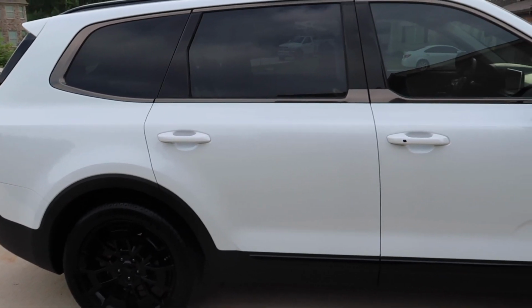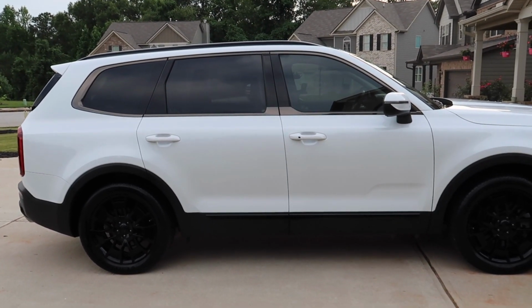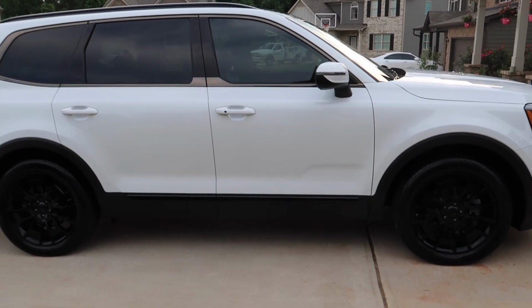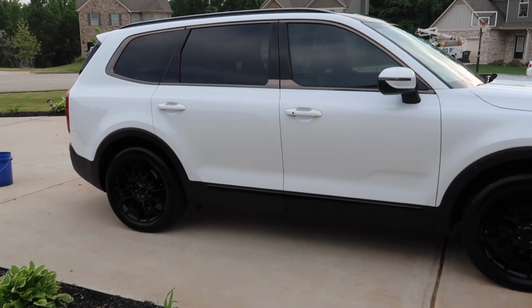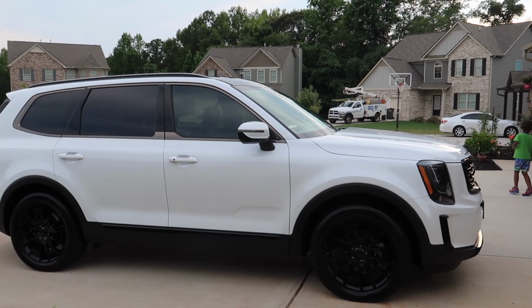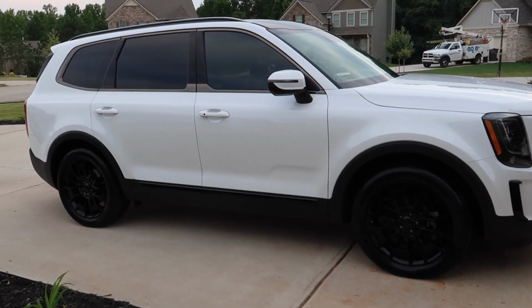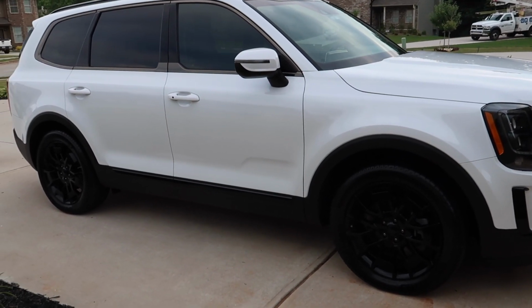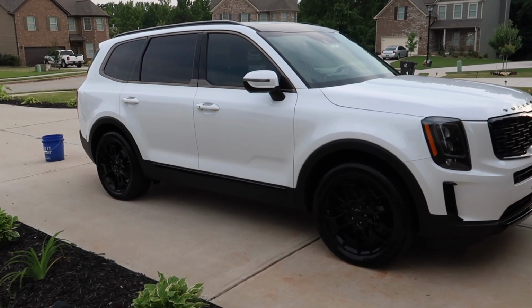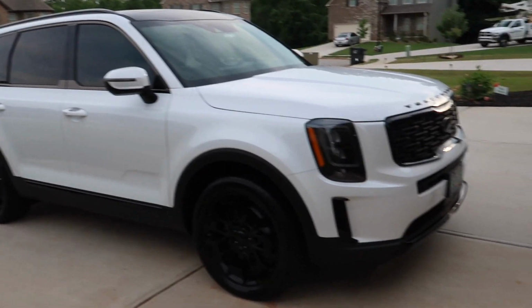I've also seen other Tellurides where they are packed out fully just with luggage and people, because we've parked next to one before, and I actually could see how low it was in the back compared to my Telluride, and that was just with luggage and people. So I don't know how it'll be without the air suspension. So it is definitely something I would recommend, and it does cost, I think it's like maybe another $1,200 for the tow package. Yeah, sounds about right.